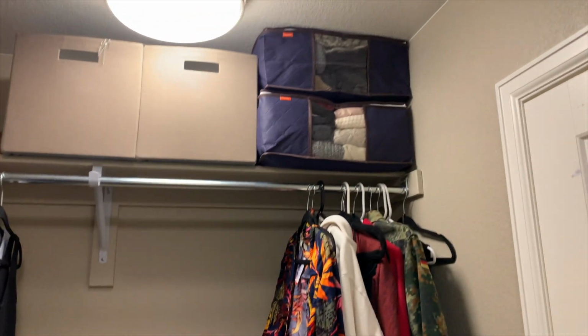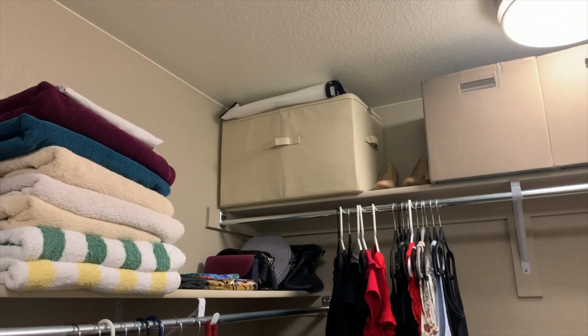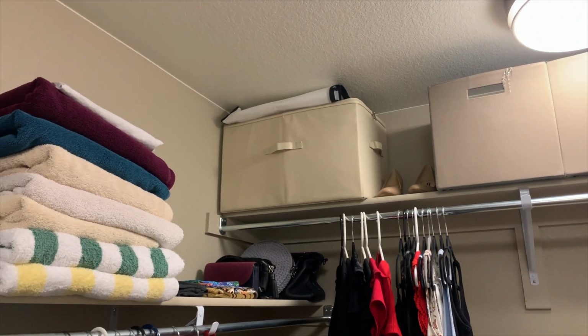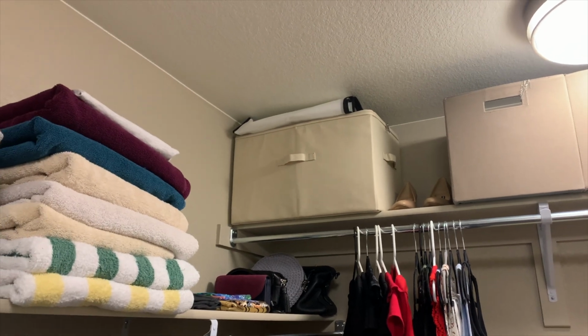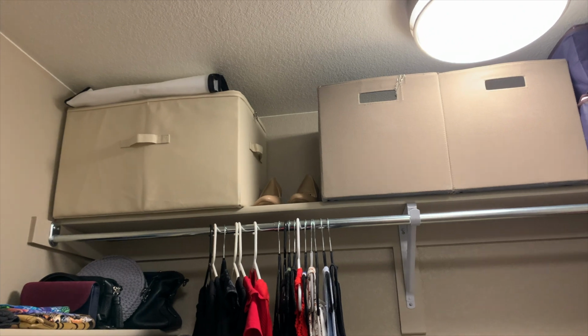And then coming up here, this is what's kind of different. So up here is my wedding dress and my prom dress. You might say I'm not minimalist for keeping those things, but they are important for me to keep for future children. So that's where I keep all of that stuff. It's sentimental. My one pair of high heels is right there.